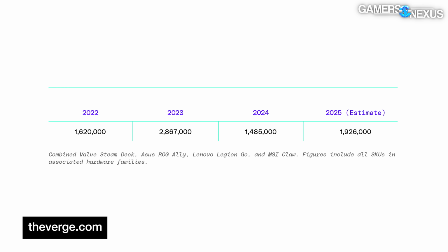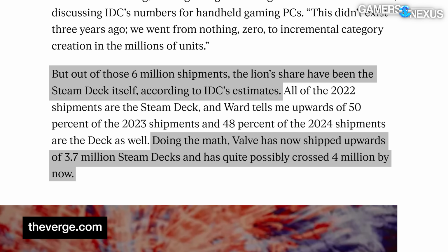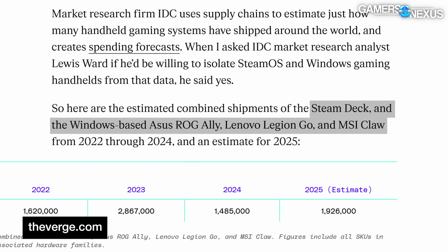Breaking down the numbers year by year, the company's estimates look like this. For 2022, it was 1.6 million. For 2023, it was about 2.9 million. For 2024, a reduction down to 1.5 million or so. And the 2025 estimate is 1.926 million. The Verge reports that the majority of those shipped units are dominated by the Steam Deck, per IDC data, which is purportedly bigger than the Asus ROG Ally, Lenovo Legion Go, and MSI Claw combined.